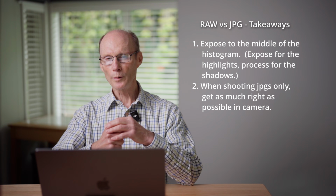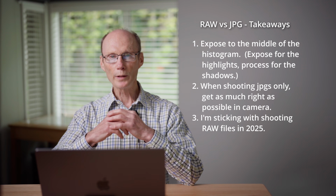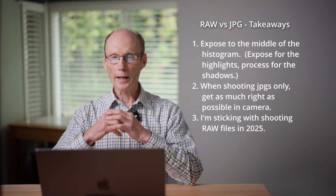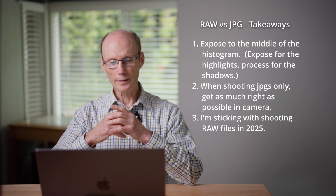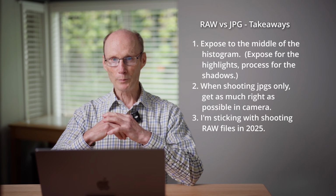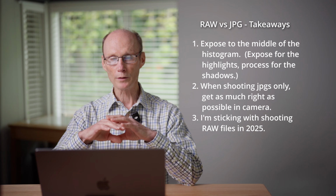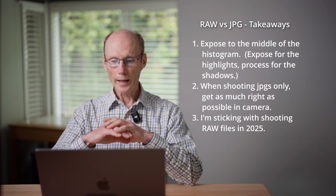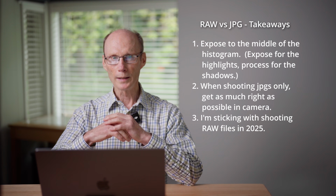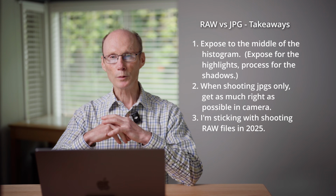And lastly, although JPEG files have improved a lot in cameras since the early days, I'm still going to stick to shooting in RAW because I really like the non-destructive workflow, and even if it only gives me a 10 or 15% advantage, I'll take that because storage cost isn't really a big consideration for me. It's getting cheaper all the time. And also the increased time it takes to copy files and to read files, that's not really an issue for me either. So I'll stick to RAW for now.